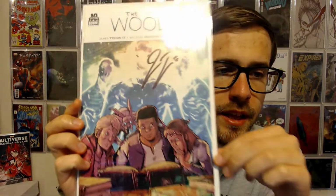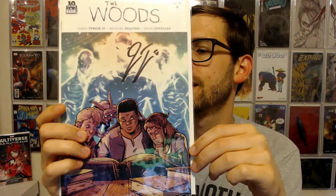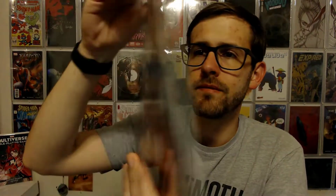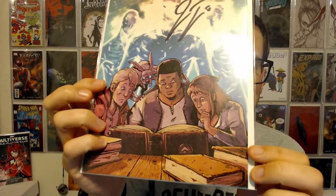We have The Woods, issue number 10. And it's got a signature on there. You may recognize that signature as James Tynion. That is his signature. There is a certificate of authenticity there as well. But that's why I picked this up solely, and it was $10. I love The Woods. It's a random issue in there. Great cover artwork on this book by Michael Dialynas, and he is one of my favorite artists, so I love that aspect of this as well. So that's why I got this one.